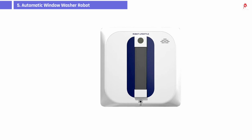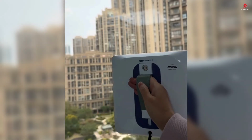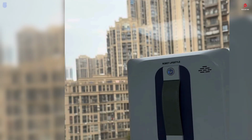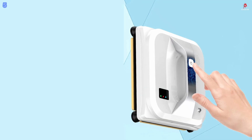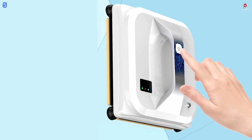Let's get started. Starting our list is the automatic window washer robot, a powerful cleaning solution designed for modern homes that want effortless glass maintenance. With an impressive suction power of 3,200 Pascal, this robot firmly attaches itself to glass surfaces, ensuring stable and safe operation even on vertical or high-rise windows.